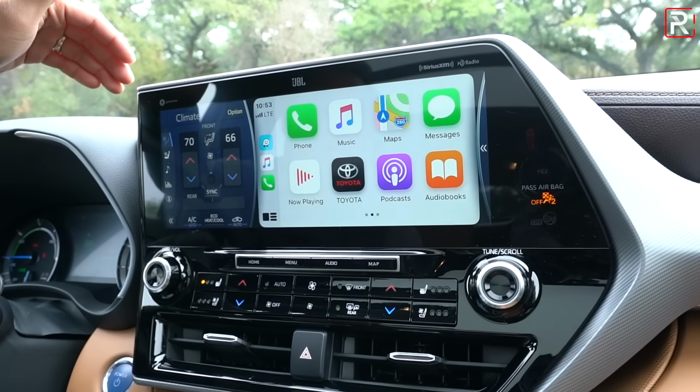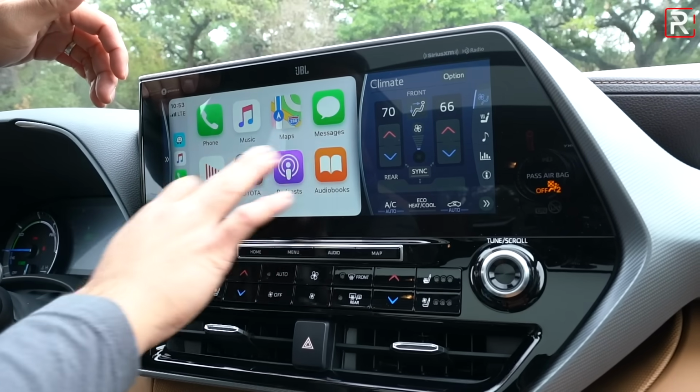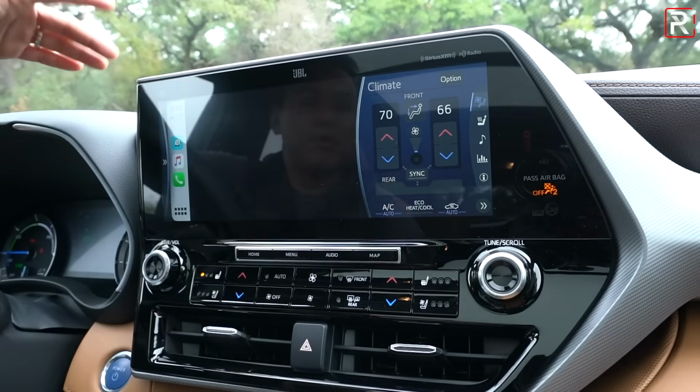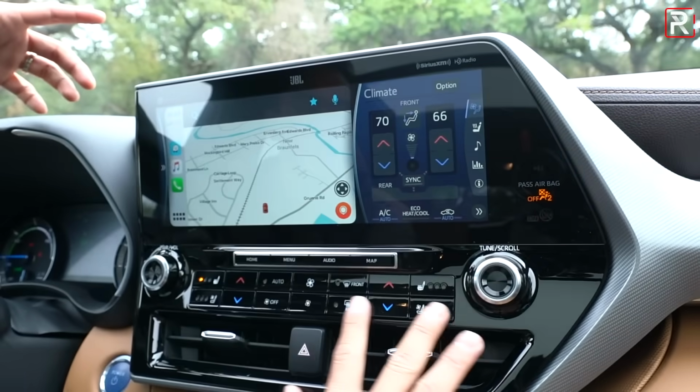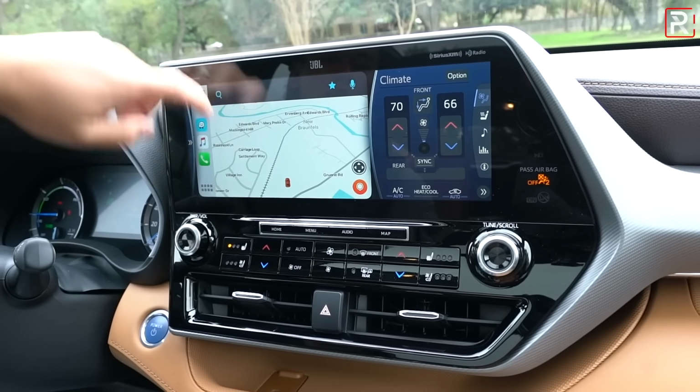So I think Toyota should consider doing a little update here that makes this take up the entire screen, because I like the fact that it has Apple CarPlay and Android Auto and Amazon Alexa. But for example, if I pull up Waze, I want it to take up the entire screen. This does not need to be here when you've got the separate hard buttons. So that's something, a quick software update that I think they should consider doing.